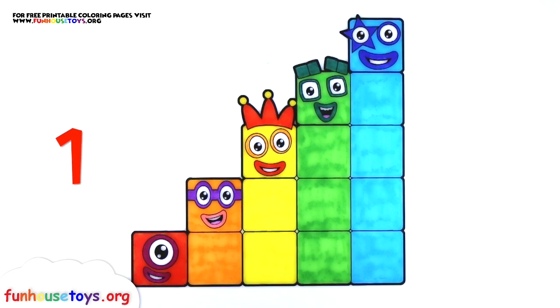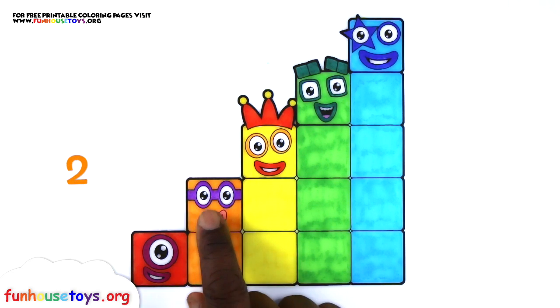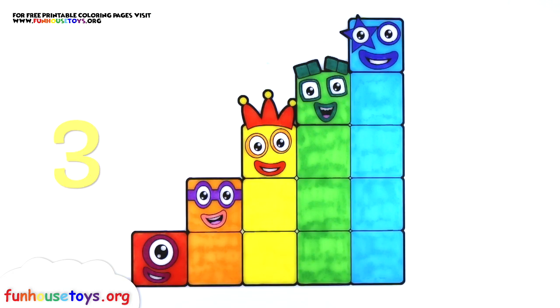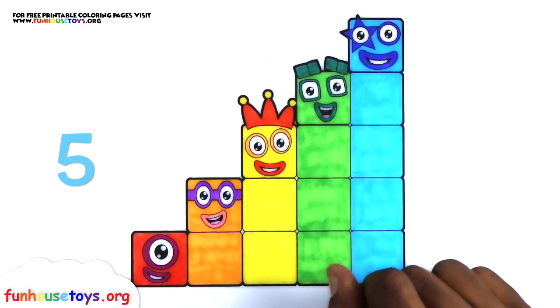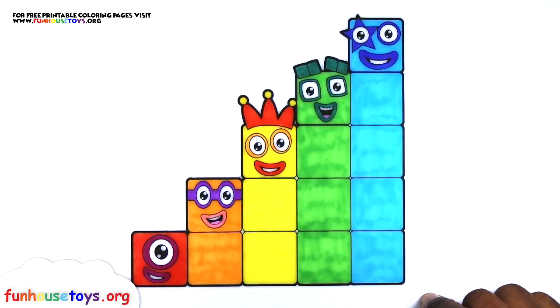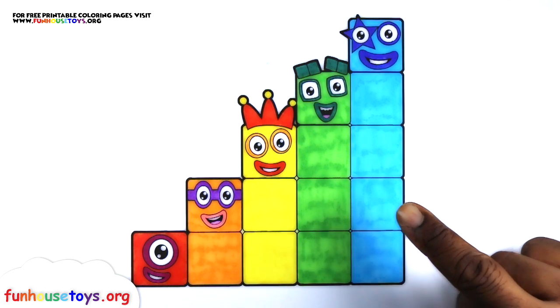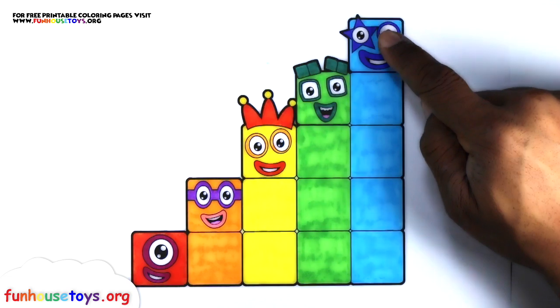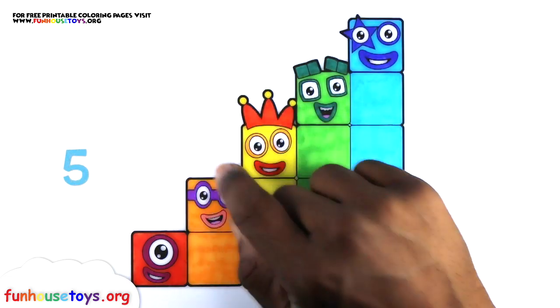1, 2, 3, 4, 5. Let's count the blocks. 1, 2, 3, 4, 5.